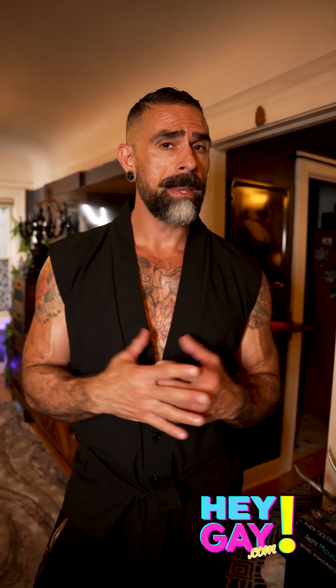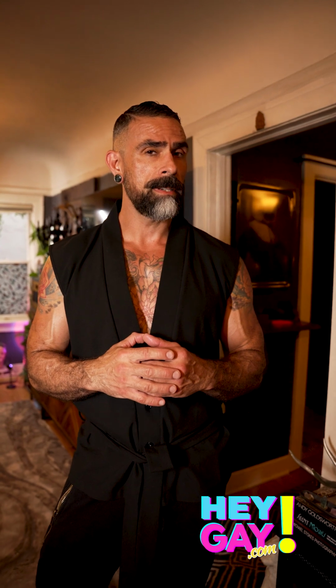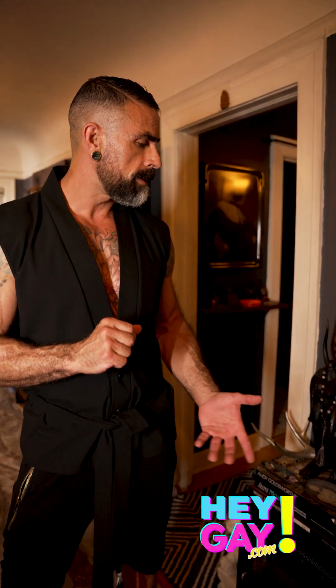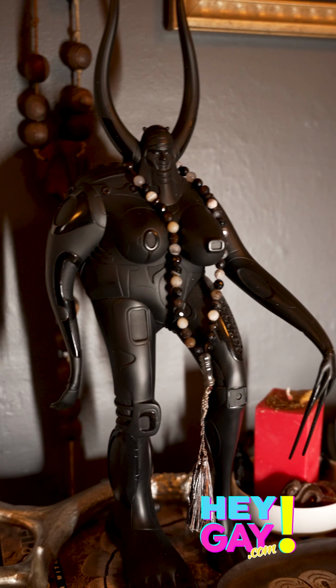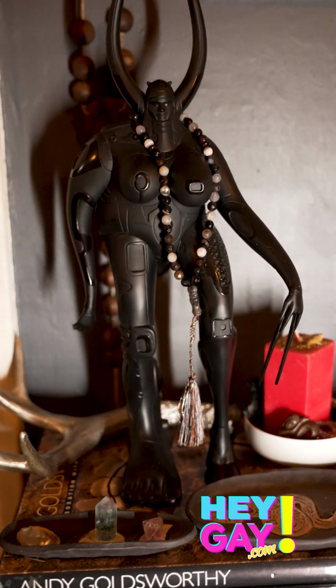So I tend to do a lot of things subconsciously, and this didn't intend to be an altar, but as time has progressed, it has become pretty much an altar to Hecate, as a matter of fact. Hecate is a part of the Greek pantheon. She is the goddess of witches, the mother of all witches. She represents the mother, the maiden, and the crone.